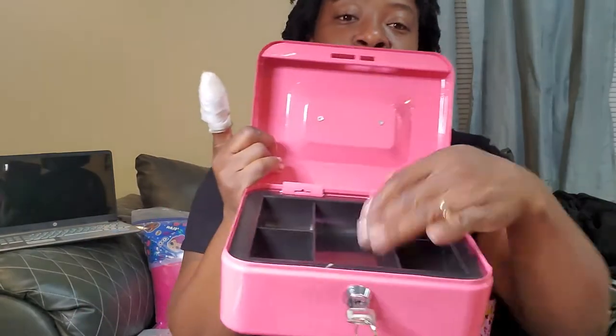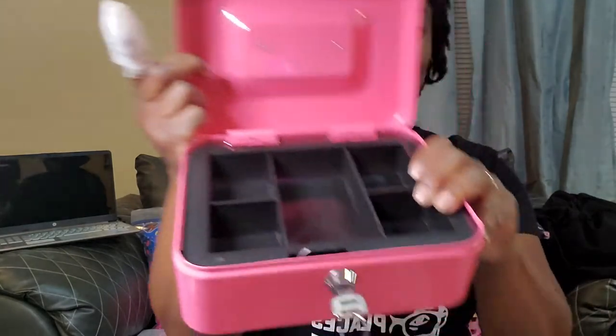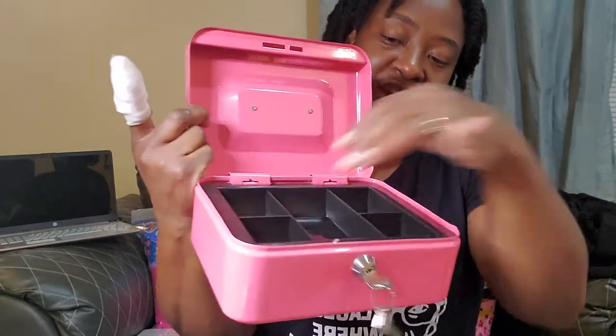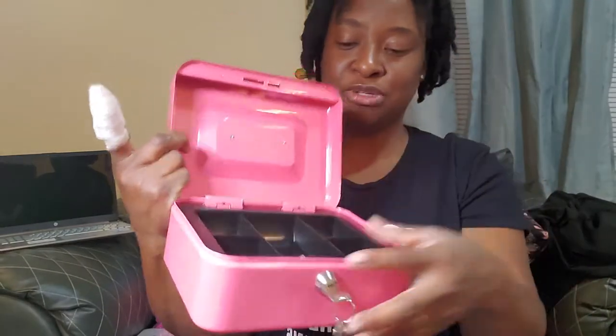So one thing I have is this cash box. My mom bought me this one from Amazon, but they have these at Walmart. It's the same brand because I had one already. She didn't know I had one, so she bought me one. They're like $10. What I don't really like about this thing is this part right here is so small. You cannot put any bills in there for real. You can put change up there, but that's it. I don't know what they expect you to put right there.